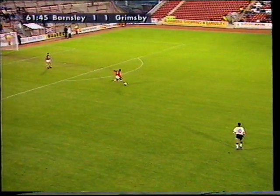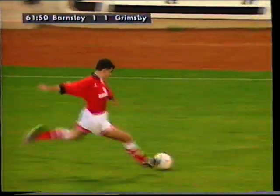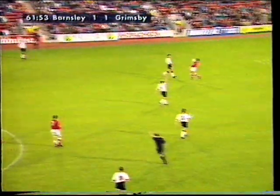Well, we've gone past the hour mark, a goal apiece. These two sides really need maximum points today. Bryson's offside here.